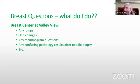And there was another one about thermography, whether you have an opinion about that. I have a very definite opinion about that. Thermography's been around for a long time, and it will be a good question for the radiologist when he speaks in 3 weeks or whatever. There's no science behind thermography.